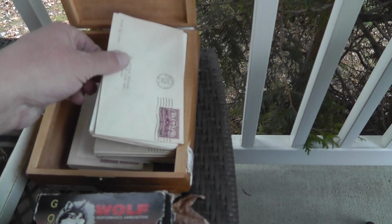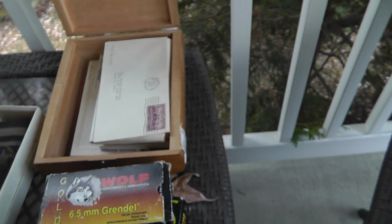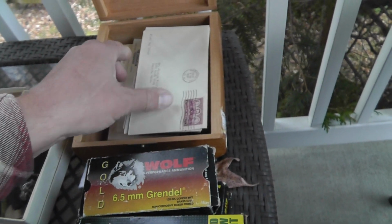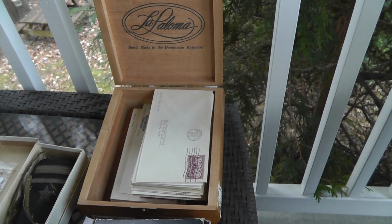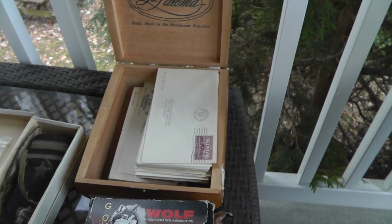So some of the things I got from him, got this whole box. I didn't look them up, but they're first day issue stamps from the 1930s, 1940s, and $5 for the whole thing. I thought, that's got to be a good deal. Well, not really, because nobody wants stamps. You would think almost 100 years old, they'd be worth money, but they're not worth the hassle of listing. Probably just put them all in one big lot.